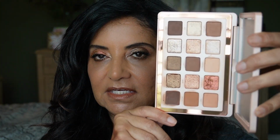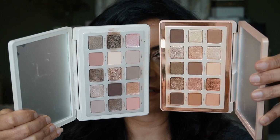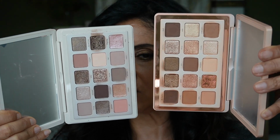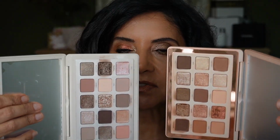This is, of course, the I Need a Warm palette, and let's put it next to I Need a Nude palette. You can see that this one's a little bit more cool tone, the nude palette, and this one is more neutral warm. I wouldn't say it's too warm, but it has some warmth there. And the nude palette, it is cool tone, and for me, I don't reach for it as much, and I know a lot of people love this palette. Whenever I use this palette, the looks do look a little similar, and it is more cool tone, so some of the shades do look a little dirty on my lids, but I would say that they can complement each other.